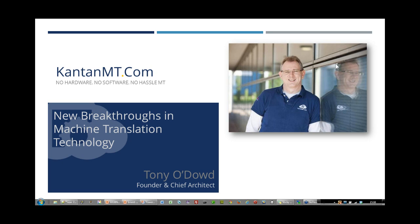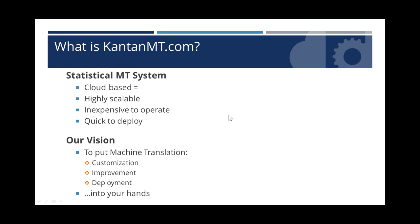So the first thing I want to talk about very, very briefly is what is KantanMT.com. KantanMT.com is a statistical machine translation system based on the cloud, and we're entirely scalable, we're insanely inexpensive to use, and we're very, very quick to deploy engines. It's a cloud-based implementation of the Moses decoder. That's effectively what our platform is.